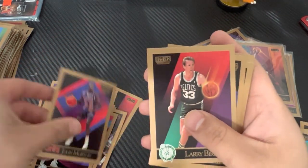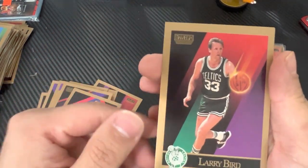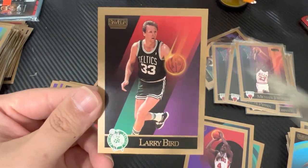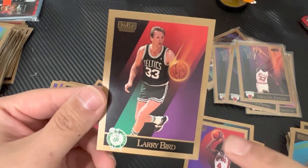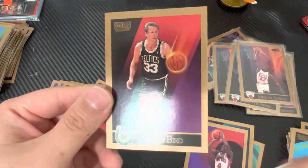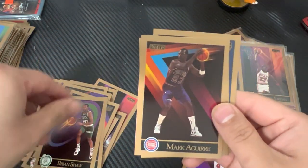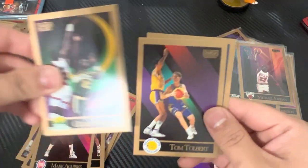Jim Warden. Ooh, Larry Bird. Larry Legend right there. I would definitely be sending this one to get graded by Beckett because perfect sharp corners, and it looks like a perfectly good center right here. Craig Elo, B. Shaw, Mark McGuire, Tom Tolbert, and Theodore Rizzens.